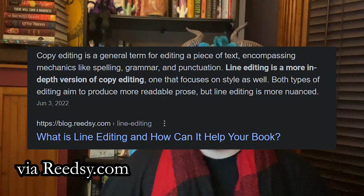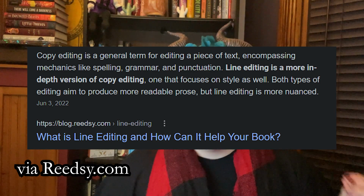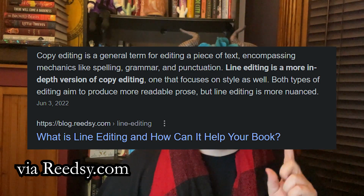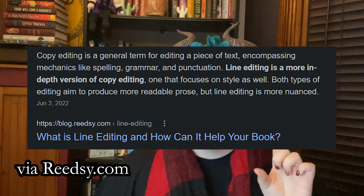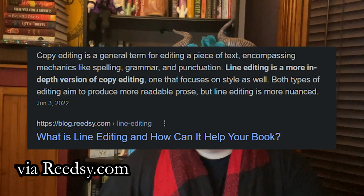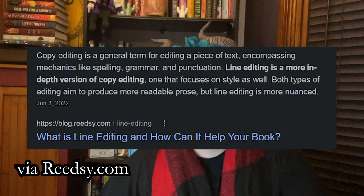Here's the answer. Copy editing is a general term for editing a piece of text, encompassing mechanics like spelling, grammar, and punctuation. Line editing is a more in-depth version of copy editing, one that focuses on style as well. Both types of editing aim to produce more readable prose, but line editing is more nuanced. So overall, I just call it line editing. This was probably more of a copy edit. Originally, Wallis only wanted me to copy edit, but of course I ended up line editing a little bit.